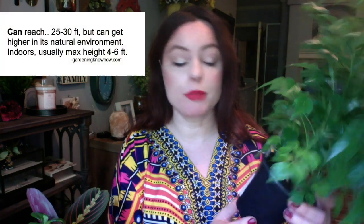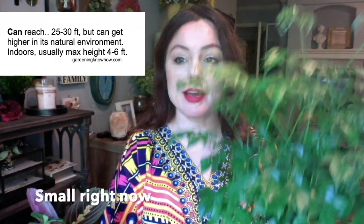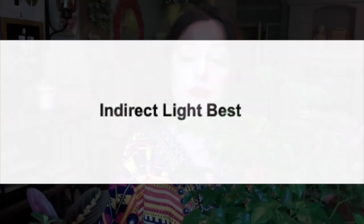So this China doll plant here, a couple of things about this. I guess this can get quite big, which you see how big it looks right now. The leaves are really pretty. What I read is it likes indirect light, but they can be fussy sometimes. Usually it prefers between 65 to 75 Fahrenheit. It doesn't like drafts, so don't put it anywhere that's going to be drafty, if that's a word.